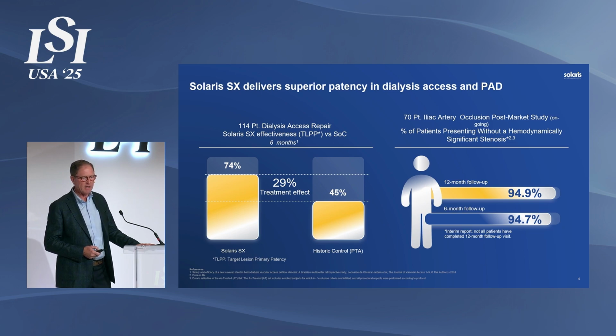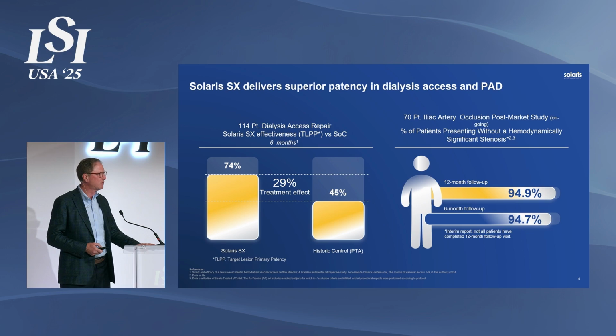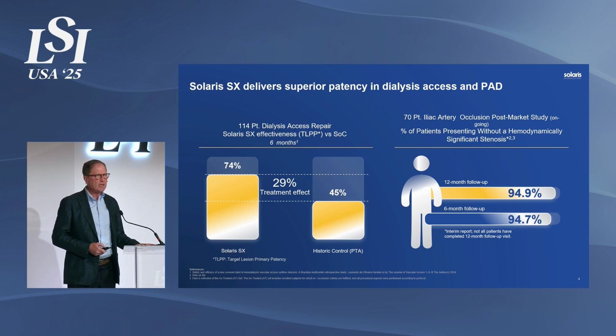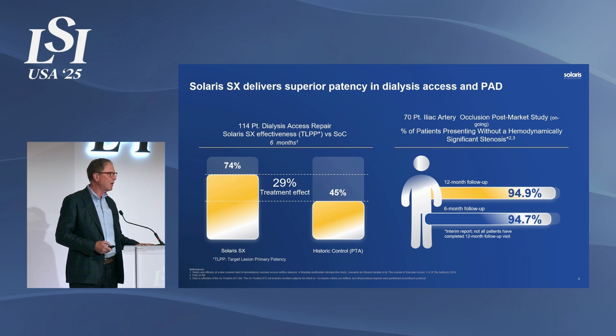So covered stents, which the ones in the market today are going to be from Bard, Gore, Marriott, and Solaris, they are becoming first-line treatment for the dialysis access patients. We also have an iliac study that shows very high patency rates out to 12 months.